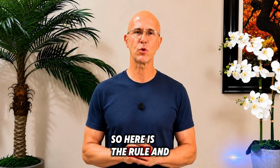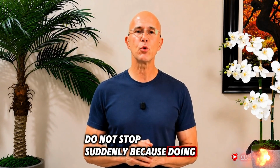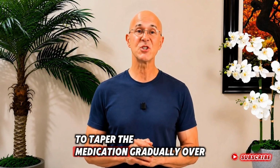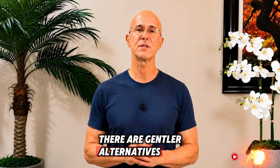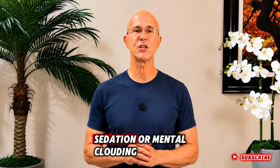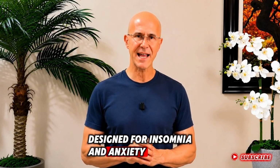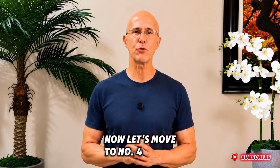So here is the rule, and it matters. If you've been taking a benzodiazepine for more than a few weeks, do not stop suddenly because doing so can be life-threatening. Work closely with your doctor to taper the medication gradually over weeks or even months. There are gentler alternatives. Buspirone, for example, can help with anxiety without causing sedation or mental clouding. There are also specialized forms of talk therapy designed for insomnia and anxiety that can restore calm without the cognitive cost. Now let's move to number 4.